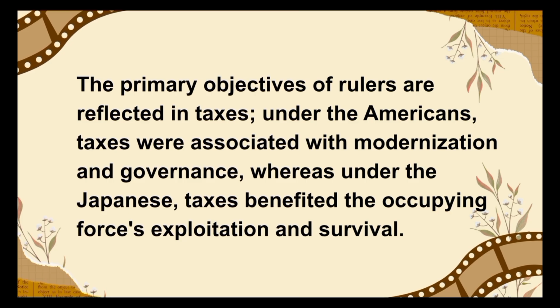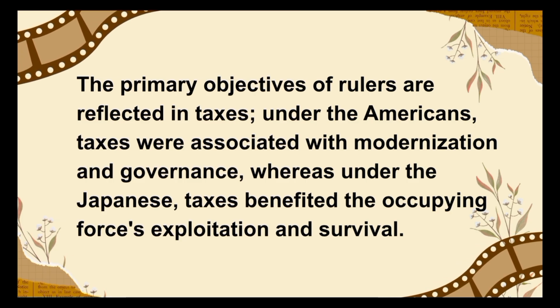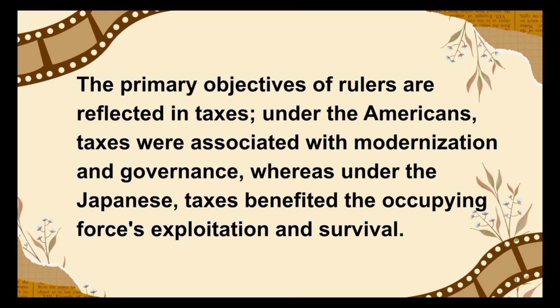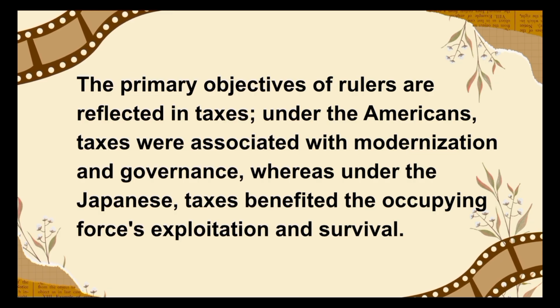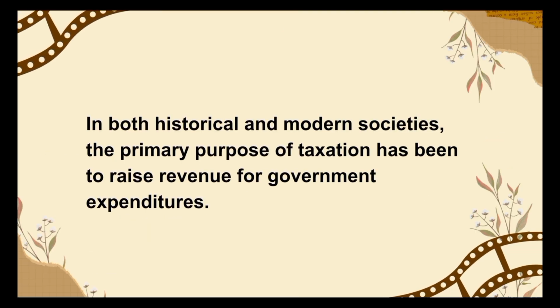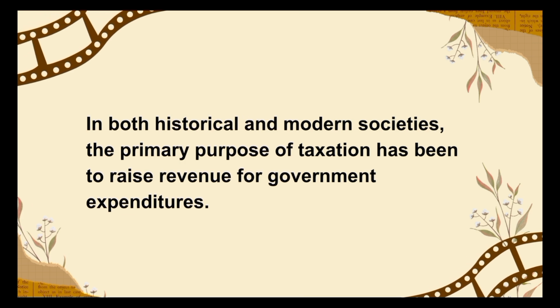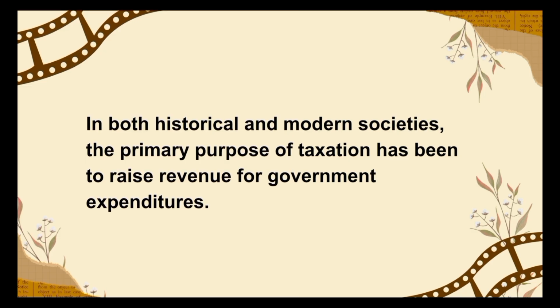The primary objectives of rulers are reflected in taxes. Under the Americans, taxes were associated with modernization and governance, whereas under the Japanese, taxes benefited the occupying forces' exploitation and survival. In both historical and modern societies, the primary purpose of taxation has been to raise revenue for government expenditures.